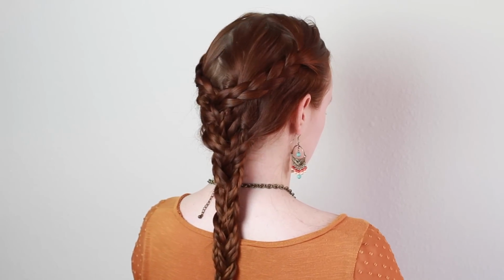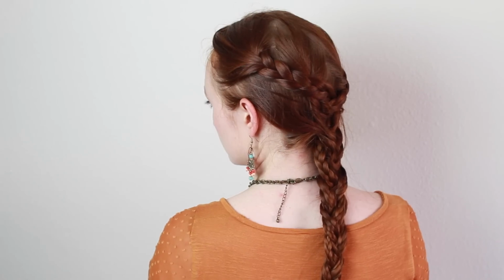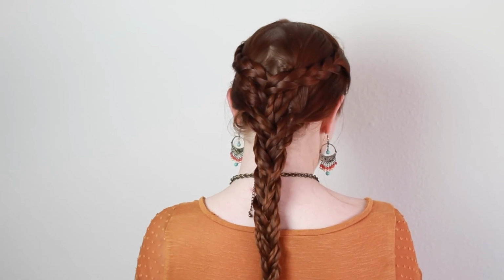Anyone with long hair can try this out, but the guys out there should remember that this was found on a male mummy, so don't be afraid to try out cool braids like this on your own hair. Braids aren't just for women.